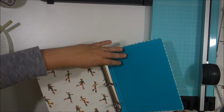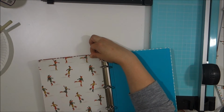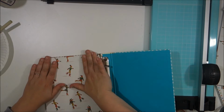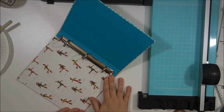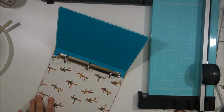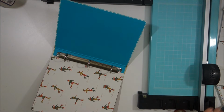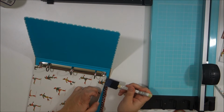So I just Mod Podge that down, and then I'll get it in place. And that's the nice thing about Mod Podge or any wet glue, because you could really use any wet glue, is that you can fuss around with it after you've laid it down because it's still kind of wet. If you were to use a hot glue gun or something like that, the second you stick it down, it's going to be stuck. You're going to have to rip it up.